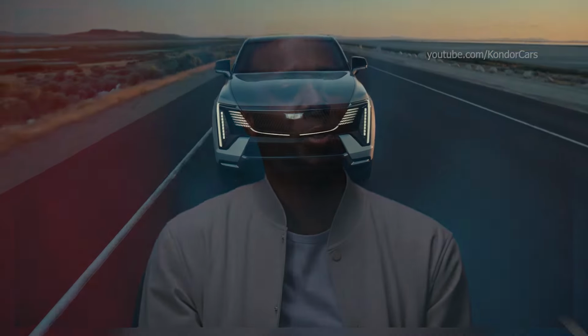We are entering an exciting new chapter in the history of interior automotive design. It's not hyperbole to say that ESCALADE IQ is at the forefront of that design revolution.